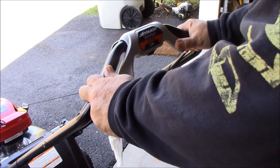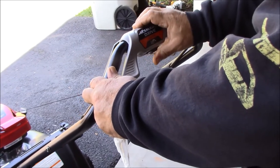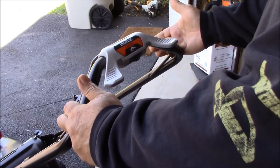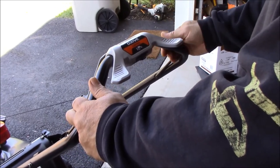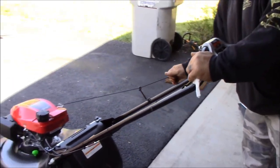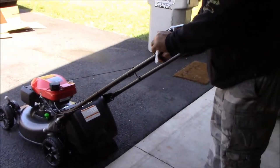So if you want it down here, you can put it down there. You can move it up to there, put it up there. It's whatever is comfortable for you. And we'll show you right now. See, second time we're starting it, new oil in it. Let's see if it starts on the first pull.